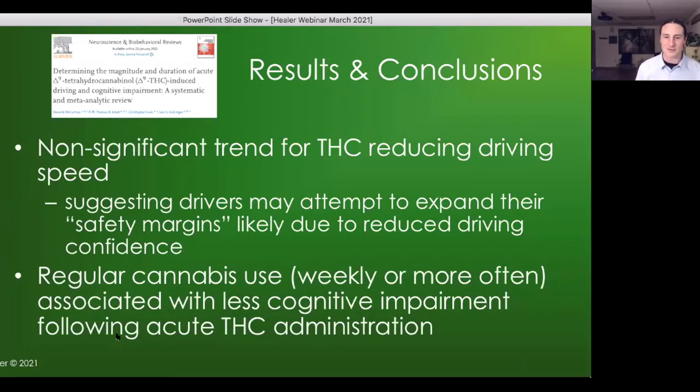The researchers also found that regular cannabis use, either weekly or more often, was associated with less cognitive impairment following acute THC administration. So the more often you use THC, the less likely you are to get impaired through using it. And that's not just measuring, oh, this person's a regular cannabis user. They know how much to use. So they're using the dose that's right for them. Because in these studies, most of them had a set dose that was administered to people. And what they found was that the more regular users were less impaired.